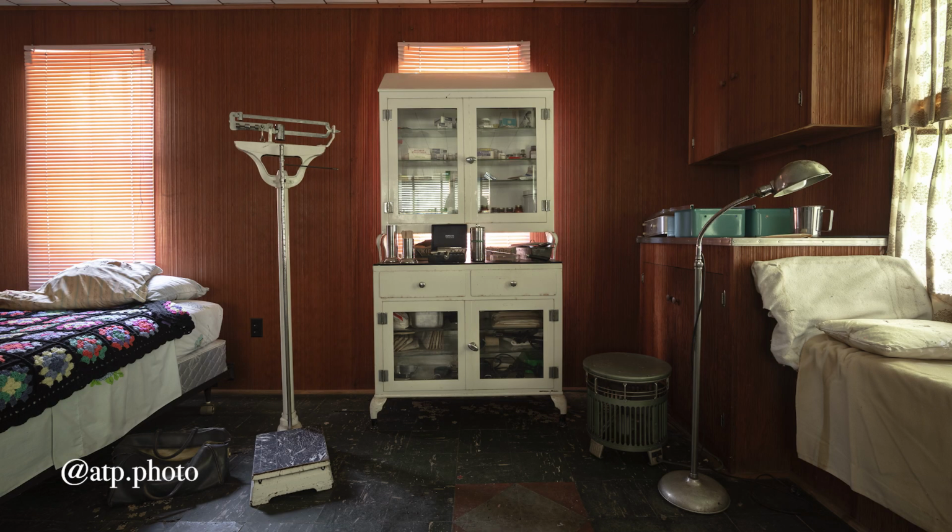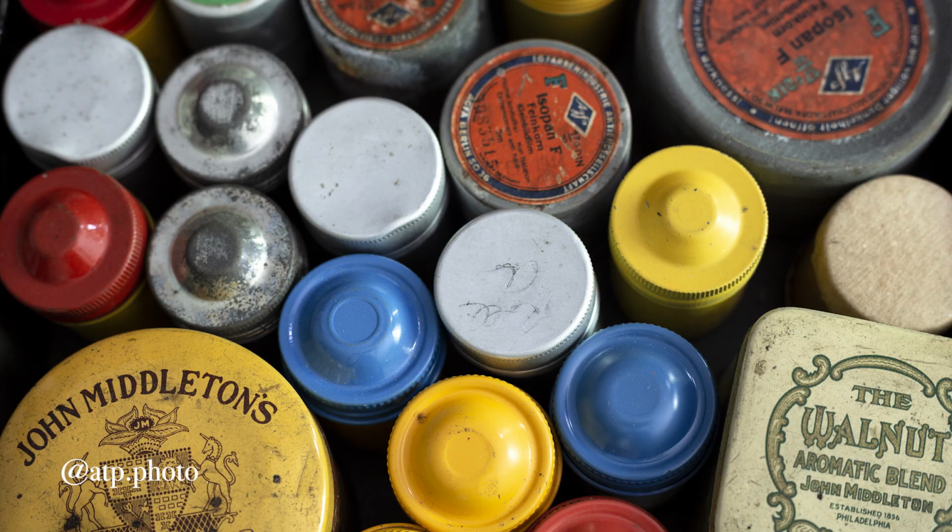Just exploring that and reading some of the stuff and taking photographs of some of the old medications and things. The cabinet itself was vintage. All the medications were in it. It was incredible. You just don't see things like that all the time. So it really stands out in my mind that master bedroom was almost like a doctor's office in a sense, with as much stuff as was in there. It was absolutely incredible to explore that place.